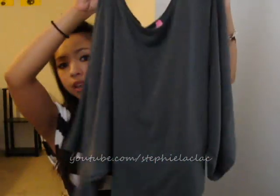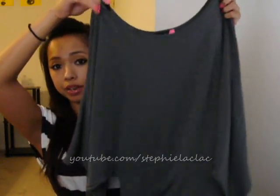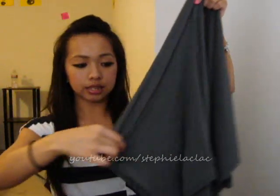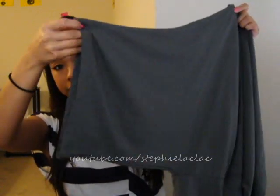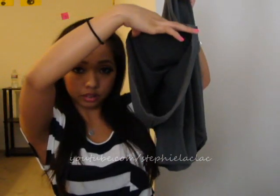This first one that I'm going to show you is a kimono top. And I really like it. I think it's super cute. It's kind of short, so it hits right at your pant line. And as you can see, the sleeves are really, really wide. And they'll kind of look like that. But I like to wear this off the shoulder, and it just kind of flops out like a kimono sleeve.